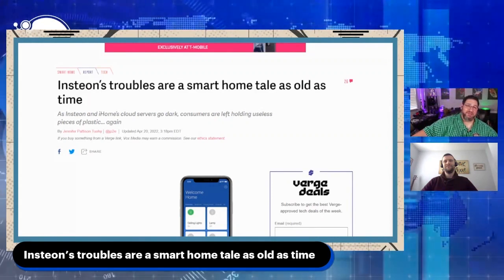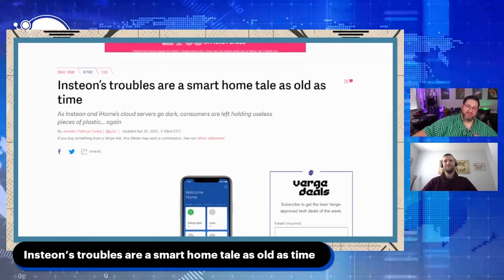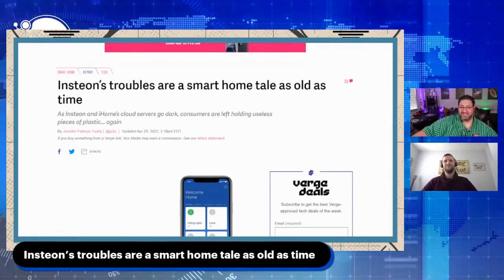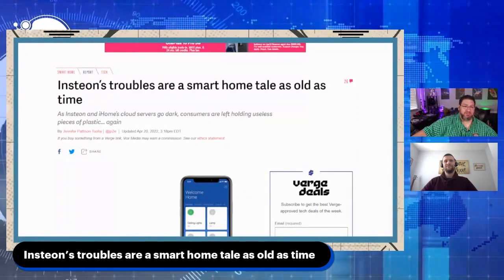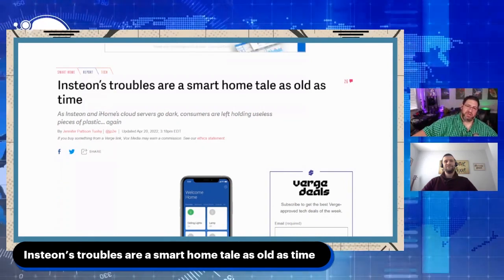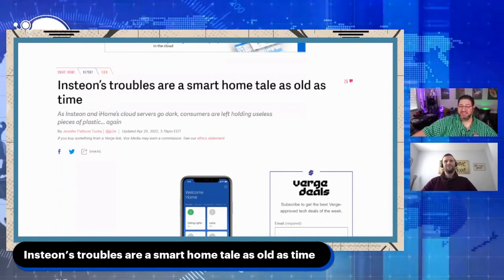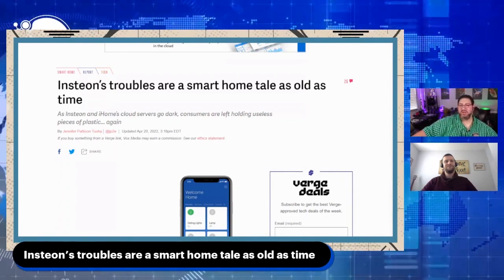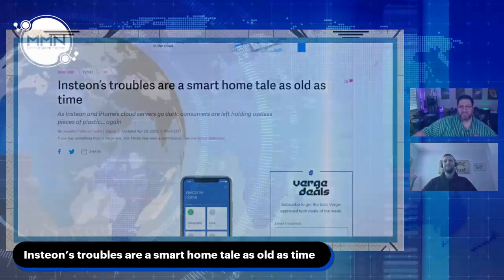So we have to expect this, but at the same time, I know many AV installers that were building their business on tools like Insteon. And when you make a significant investment, I mean, my house, I'm probably 5 or 6 grand into it over the years, and I don't have a huge house. I can only imagine a larger house using this. I could easily see this happening to MSPs too, right? They build their business on a certain service or product, and it goes away. How do you hedge your bets against that? How do you handle that?